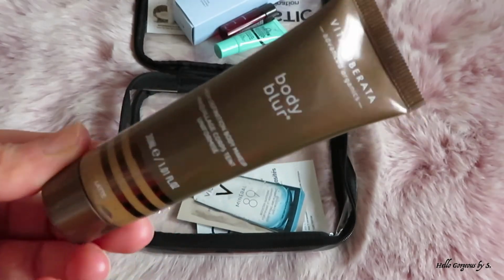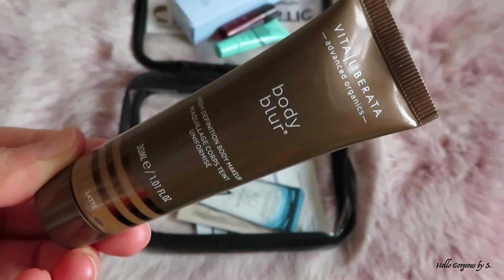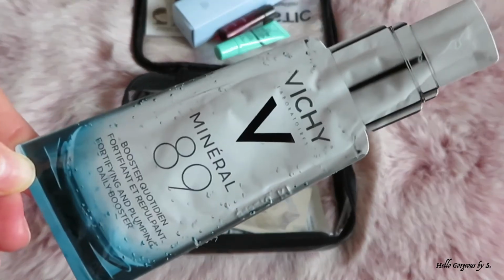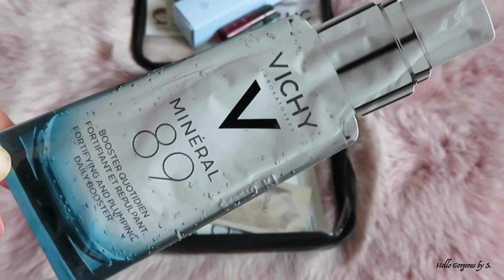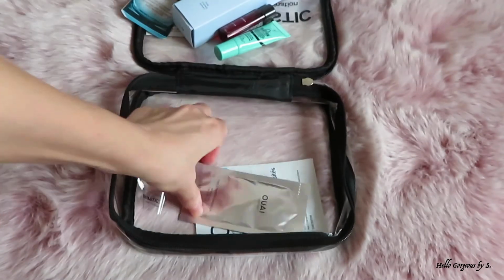Next is a product from Vita Liberata, Body Blur, High Definition Body Makeup in the shade Latte. Mineral 89 Fortifying and Plumping Daily Booster is made in France, is fragrance free and alcohol free too.